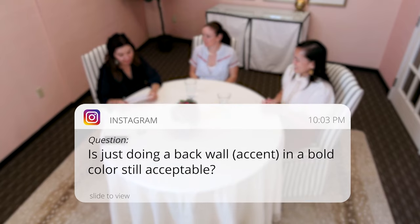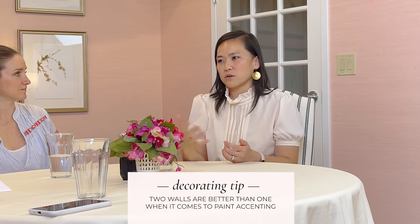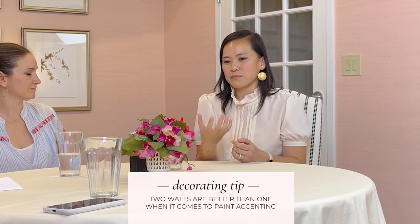Is just doing a back wall in a bold color still acceptable? Like your accent wall, if you will. I'm not a big proponent of one accent wall because I feel like that doesn't give you the impact you're normally looking for. I always recommend at least two walls in a room, sometimes more, just to give it enough impact.